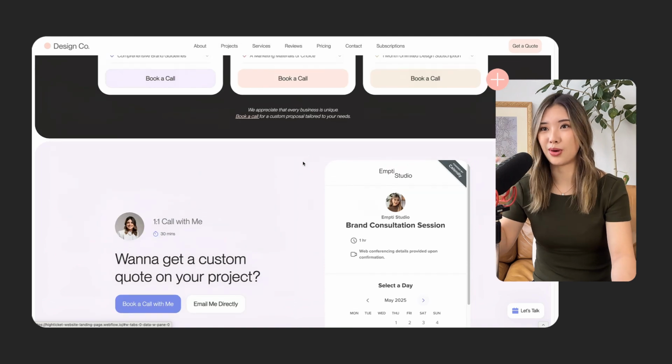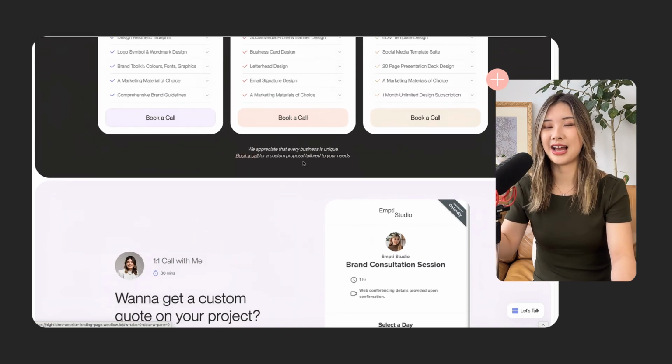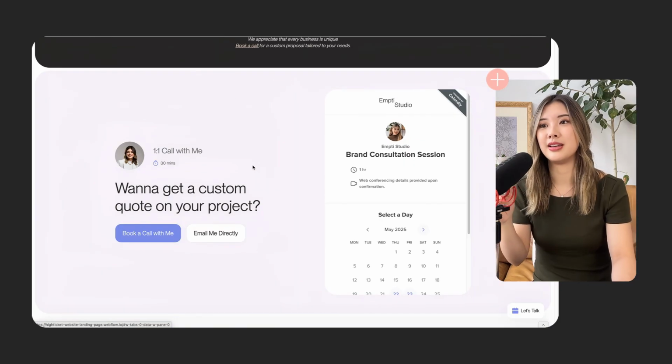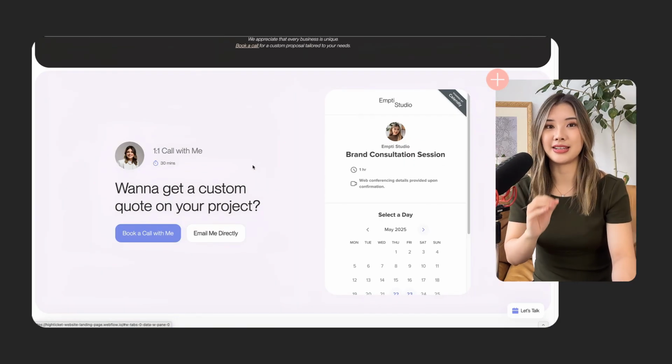Every single prompt on your portfolio website, everywhere, should book a call, because booking a call is the most important step to landing high-ticket clients. They need to meet you, they need to talk to you, they need to know what you can actually offer.